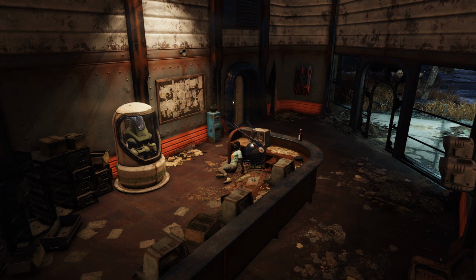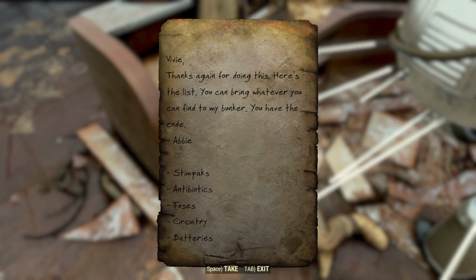Lastly, the body of Free State scavenger Vivi Steinbeck can be found in the lobby of the structure, dispatched by Abigail Singh to hunt for medical and electronic supplies.